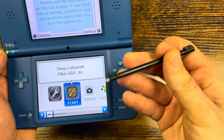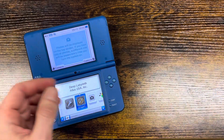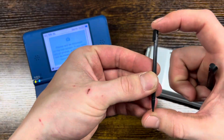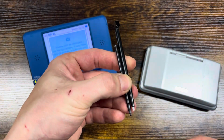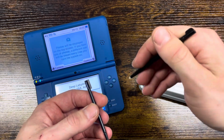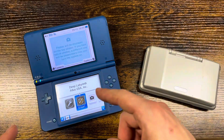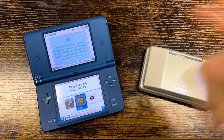Even the stylus in the console is still big and chunky in comparison to the stylus from the regular DS. Not to mention the stylus on the regular DS comes out the freaking top. But if you just compare these two, this thing feels like a toothpick in comparison to the, I mean, look. I mean, it's pretty obvious. So, me being an adult, this feels much better in the hand than this little thing. So, this has been my short video on the Nintendo DSi XL and why it's so freaking expensive and why you need to get one now if you're going to get one.